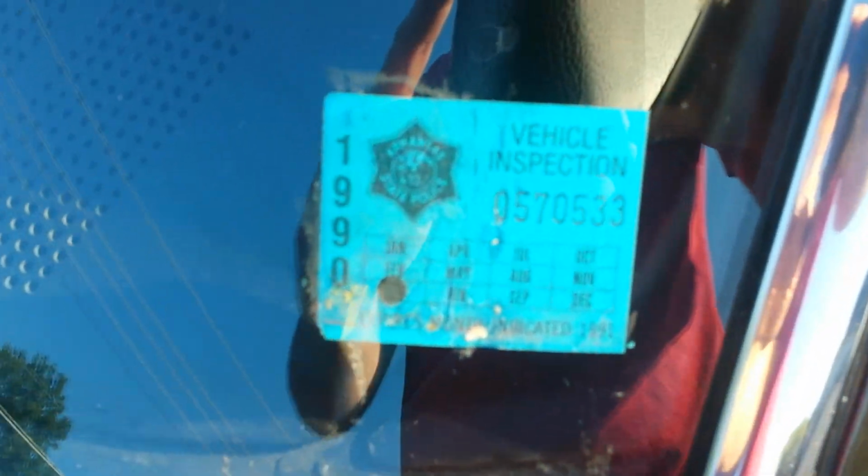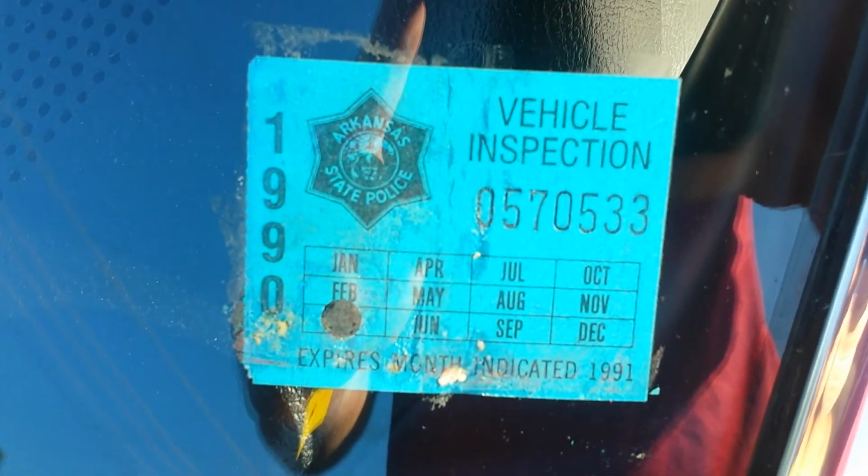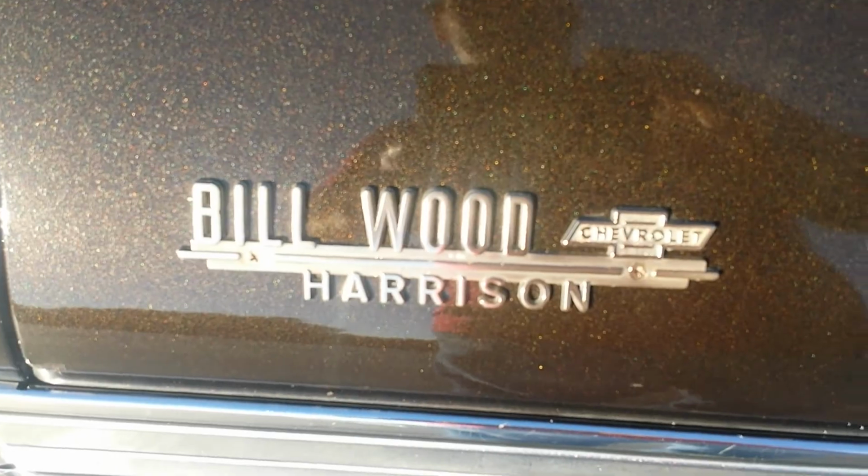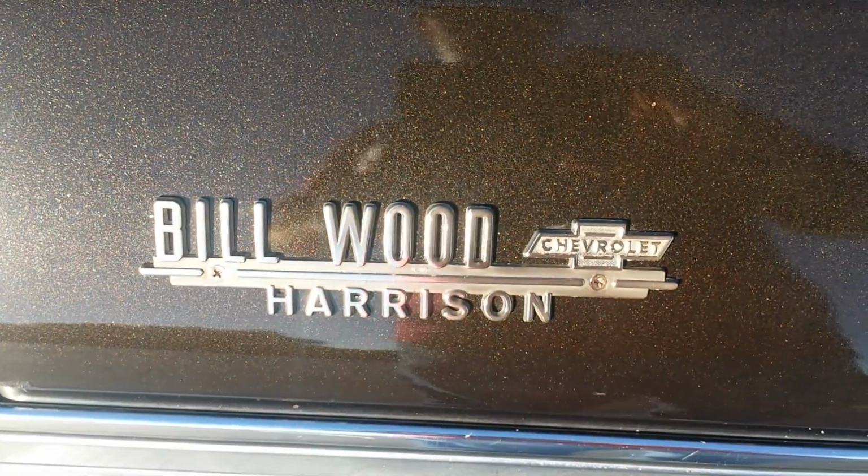All right, I'm back. Going to go ahead into the trunk, but I thought I'd show you, again, there's a photo of this, but a 1991 vehicle inspection sticker from Arkansas. You can see in the photos, I brought the wipers up to show you that the original Anco wipers are still on the car. Don't you love seeing those dealer plates? Bill Wood Chevrolet out of Harrison, Arkansas.